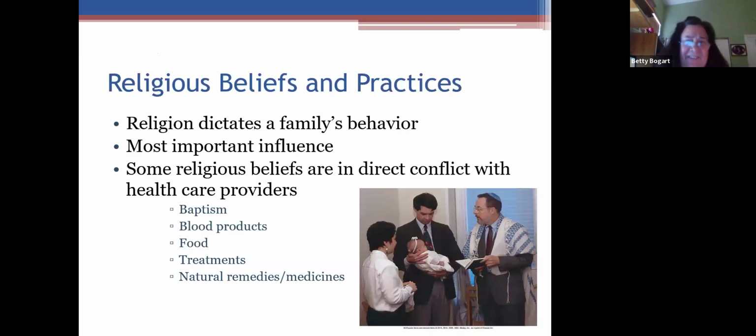What about when you get the sick child in and we don't know if they're going to live? Well, baptizing might be something they want to do. What about Jehovah's Witness and giving blood? Now, I've done it many times in my career. I worked at a really big pediatric hospital here in Miami, and many times in the ICUs, we had to give blood, especially in the newborn ICU and the cardiac ICU.